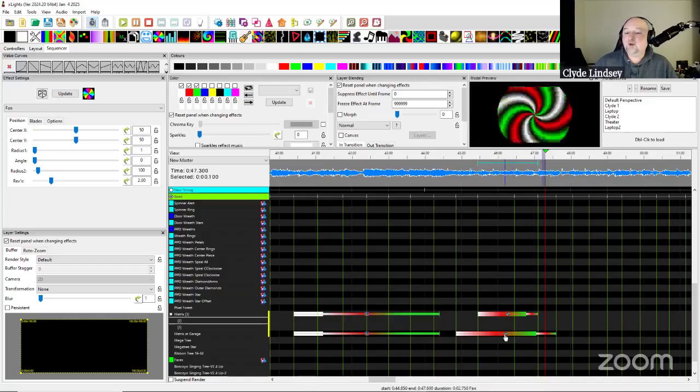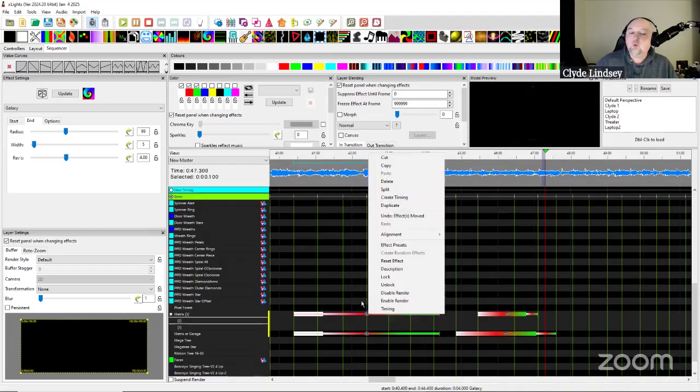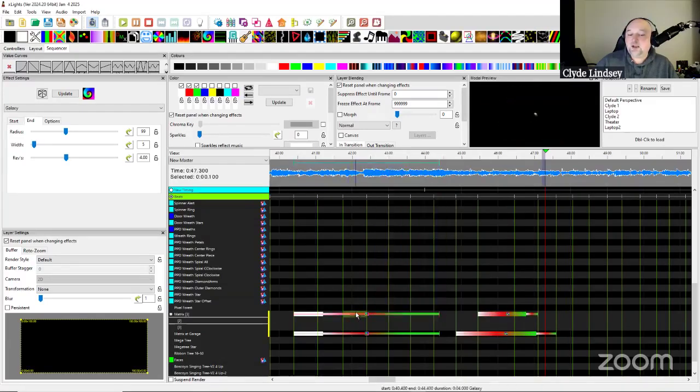Another awesome function is, and many of you may not know this, the center of an effect is denoted with an icon, and you can see that here in the spiral, or excuse me, the galaxy effect. This is the exact center of the effect, and once you select an effect, you could split it. The old way, it split exactly in the center. The developers now have set it up so that wherever your mouse cursor is hovering over the effect, that's where the split is now going to occur.